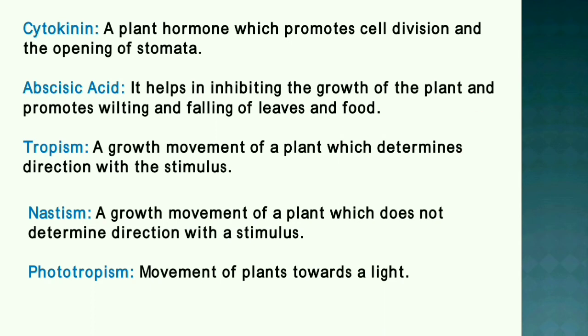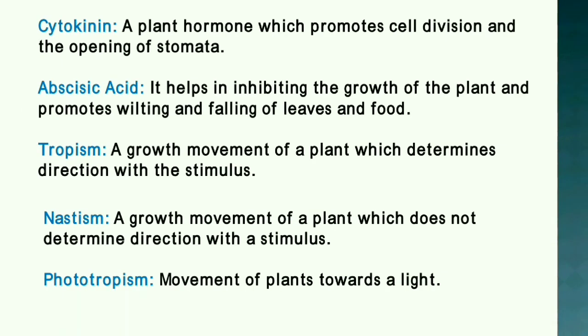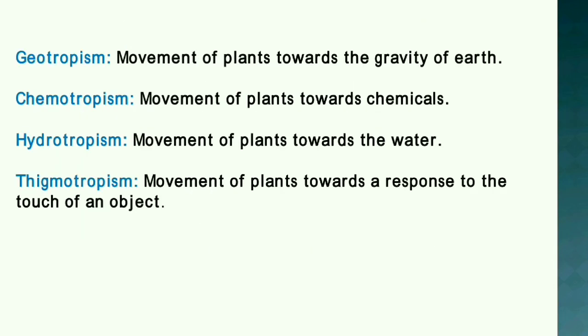Tropism, a growth movement of a plant which is directed by the stimulus. Nastic movement, a growth movement of a plant which does not depend on the direction of the stimulus. Phototropism, movement of plant towards the light. Geotropism, movement of plants towards the gravity of earth. Chemotropism, movement of plants towards the chemical. Hydrotropism, movement of plants towards the water. And thigmotropism, movement of plants in response to the touch of an object.